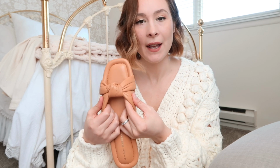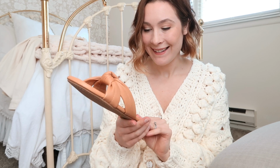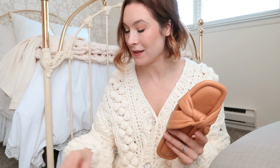I actually find that this section right here really helps support your foot, and the fact that it has this padding as well is very helpful too. So yeah, I'm really excited about these. I think that there's just endless possibilities style wise with these. They're just gonna get a lot of wear.